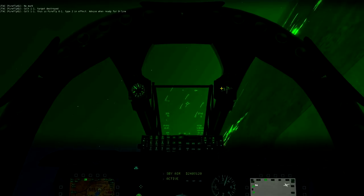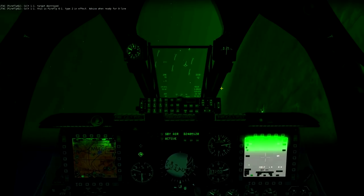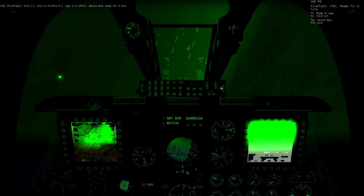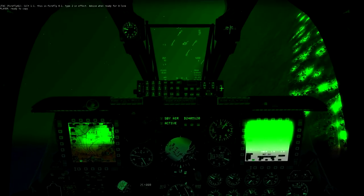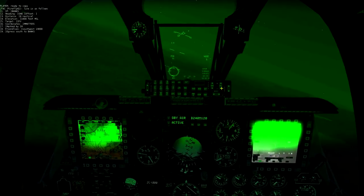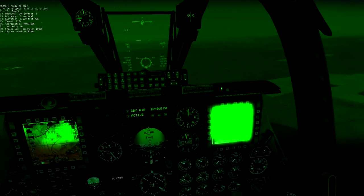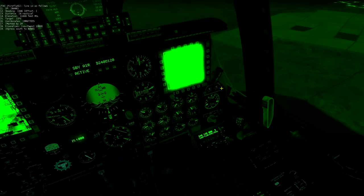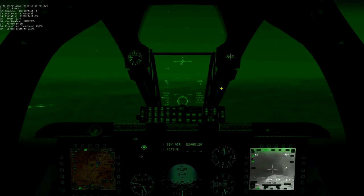Disregard. Colt 1-1. This is Firefly 6-1. Type 2 in effect. Advised and ready for 9-line. Fox Mike. Ready to copy. Fox 1. Ready to copy. Line is as follows. Banks, 0466 nautical, 1,600 feet MSL, IFV, Mike, 877055, mark by infrared pointer, southwest 19,000, egress south to banks.